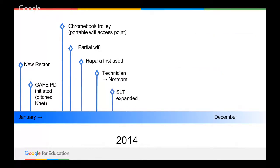And we expanded our senior leadership team. I was appointed to one of those positions, and it gave me a lot greater insight into the decision-making processes for the college and quite a lot more say in those decisions. So just about halfway through 2014, most departments began planning for having year 9s with Chromebooks the following year.